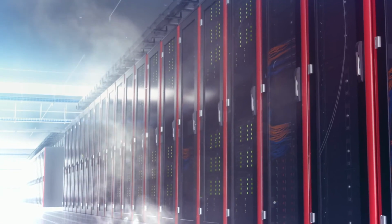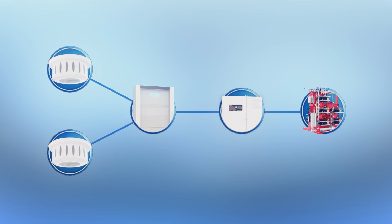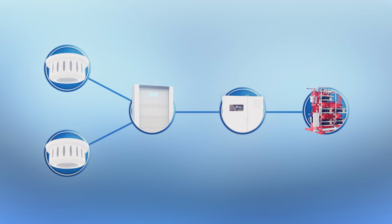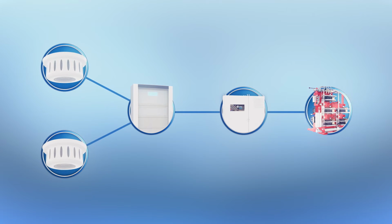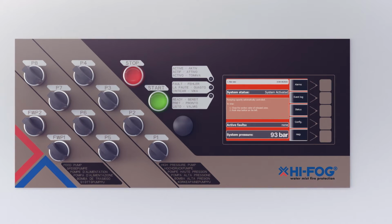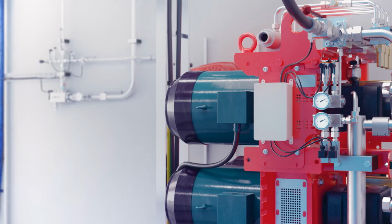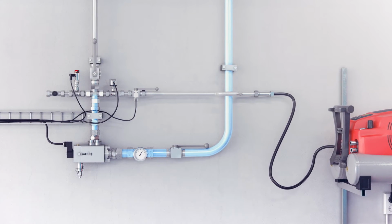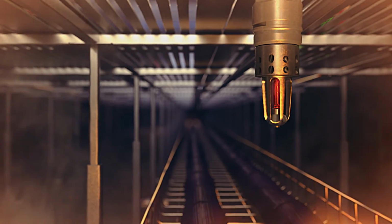The data hall is typically equipped with early sensing smoke detectors. The system activates when one or several detectors send a signal to the release panel. The release panel responds by sending a signal to the control cabinet, which immediately starts the HI-FOG pumps, which then will generate high pressure. A signal is also sent to open up the valve. Water mist is only released to the area where it is needed to fight fire.